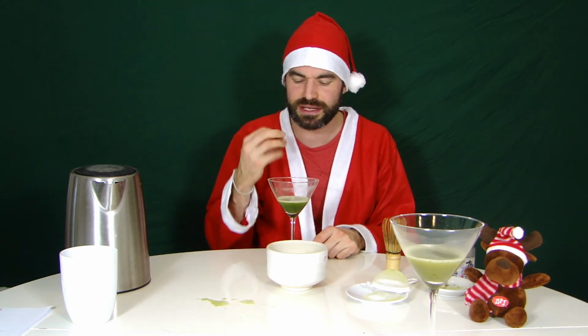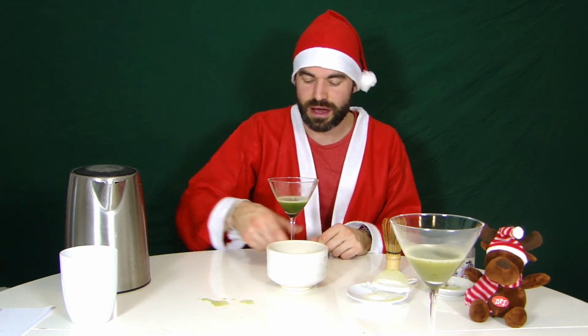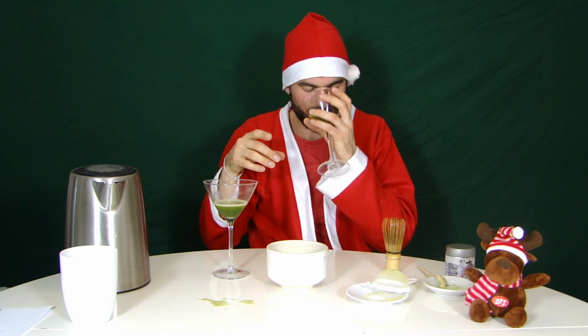And there's also a maltiness to it, but it's really followed by a sweet, nice, kind note of also vegetable and smoothness. It's really, really nice what you can have when you have a ceremonial matcha. I guess when I use this one here now, when I drink it, let's have a look.